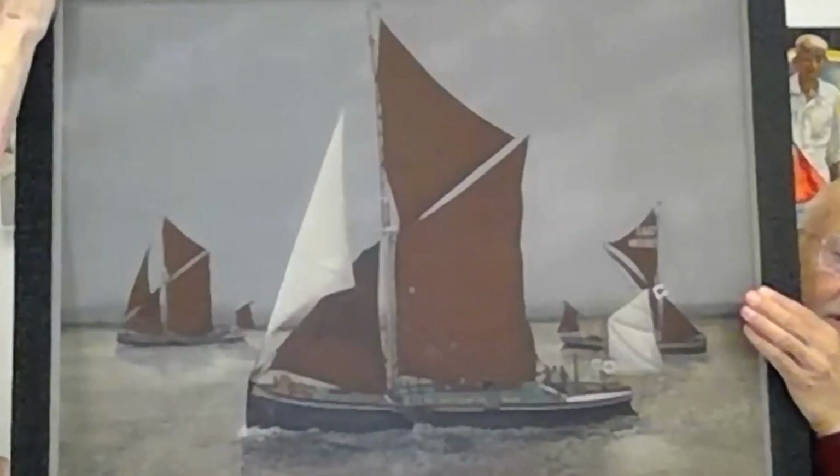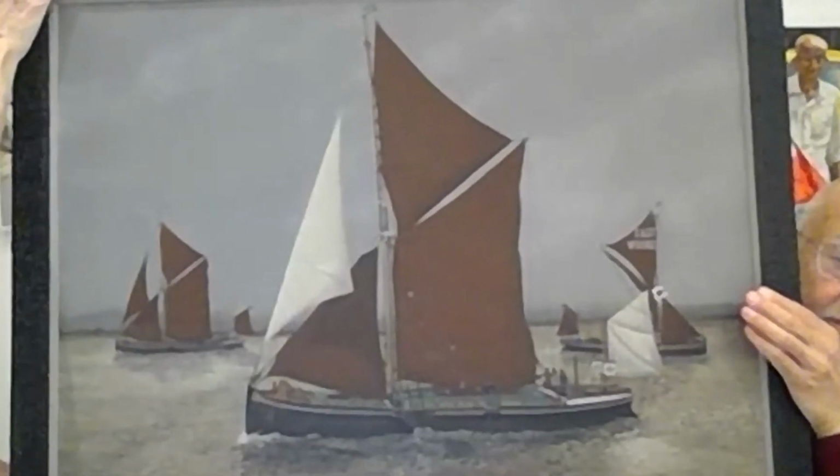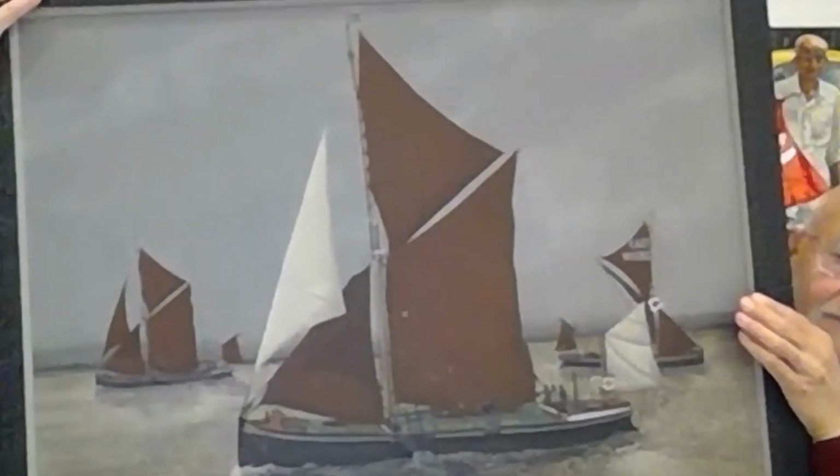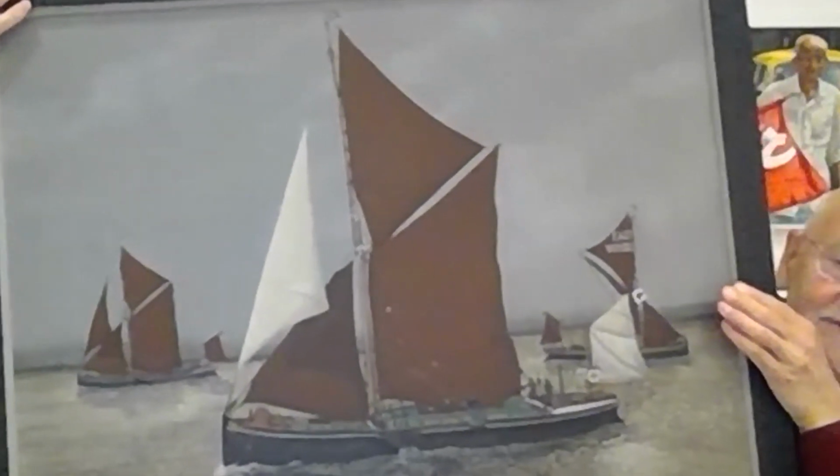Oh, how beautiful is that? So that was one of your first paintings? I'd done others, but this was the first major go at actually exhibiting something. And that was the Thames Barge race I went to. You can see how the influence of your drawing is crossing over into your painting, can't you?